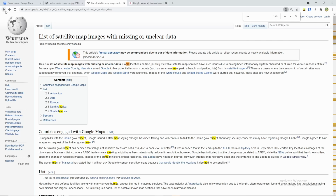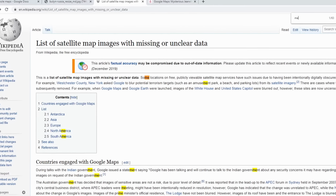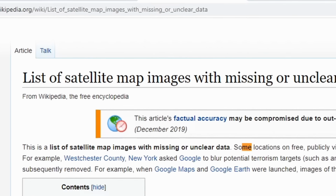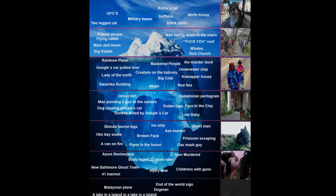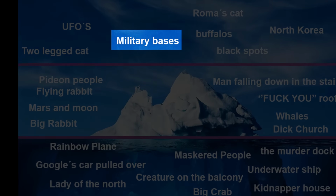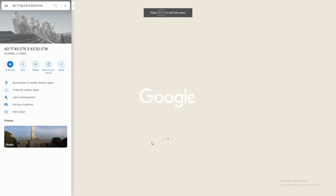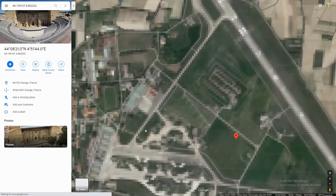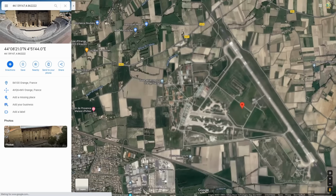And of course, it's not uncommon for military bases or government buildings to be blurred out for national security reasons or something along those lines. In fact, while we're talking about this entry on the iceberg, military bases is probably just referring to how they're blurred out a lot of the time on Google Maps. So for example, this airbase in Spain has its runways blurred out, and this airbase in France is just so low resolution you can't even really tell what's going on with it.